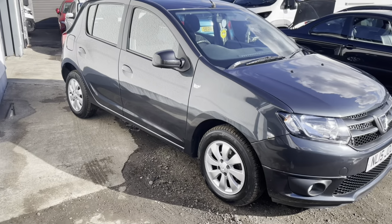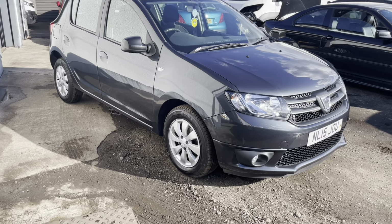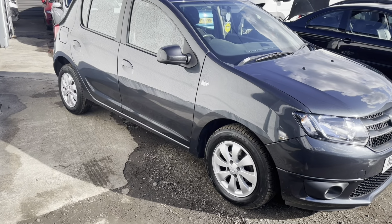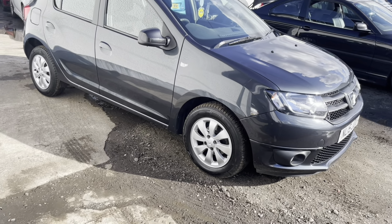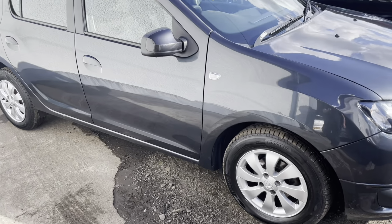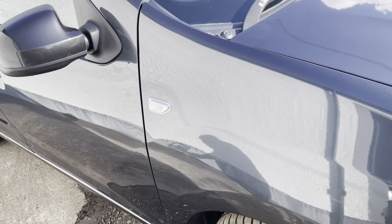It's been looked after. It's been MOT'd and serviced every single year. The MOT history is really good. It's only failed on a few drop links and some tyres before. It's a sort of graphite grey colour.